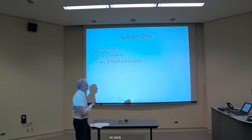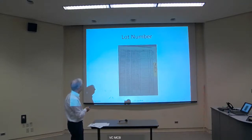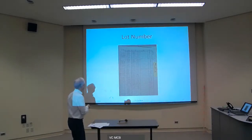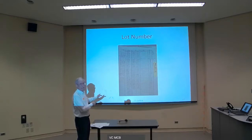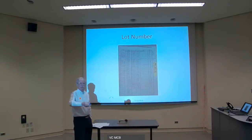Here are the lab records we keep: the measurements, a copy of the field records, and the lot number. This is the lot number. There's the date of the dig. There's the lot number we gave to that unit at that level. So a lot number tells you where it came from. And ever after this, in the museum, in curation, it's always going to be followed by the lot number.